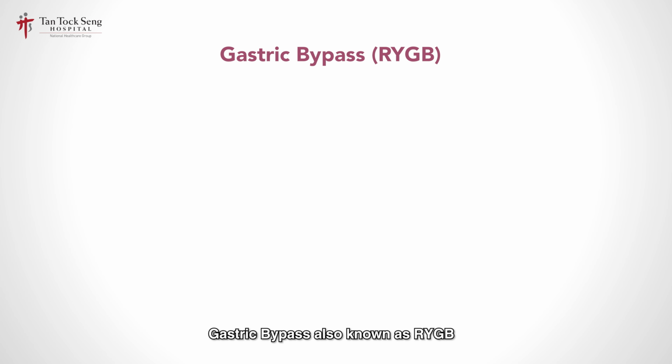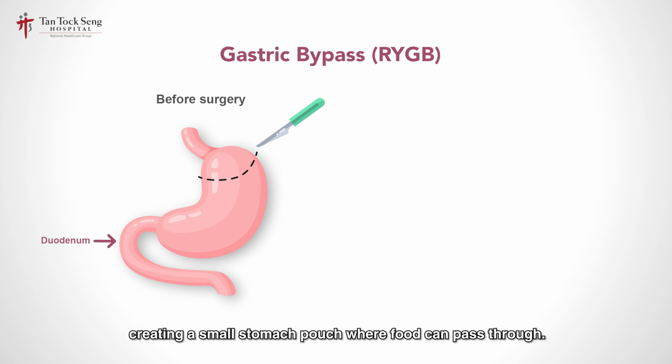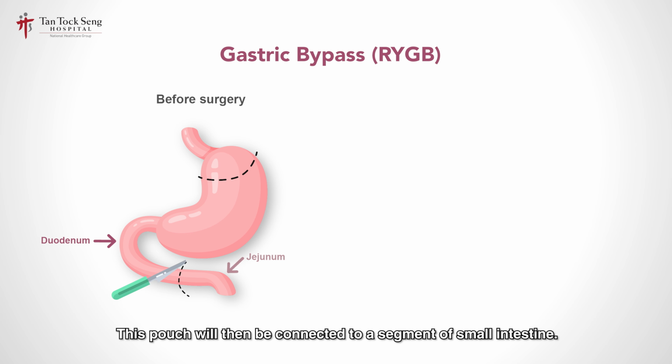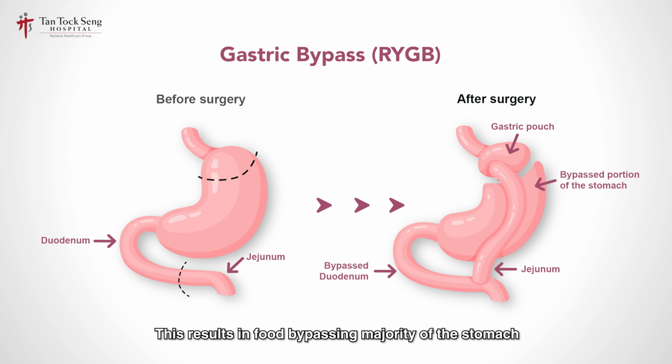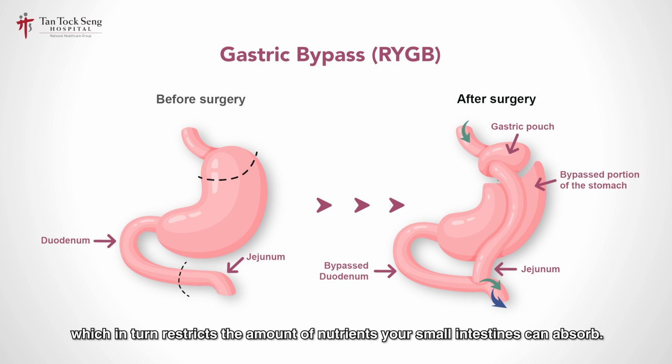Gastric bypass, also known as RYGB, involves using a stapling device to divide the stomach into two, creating a small stomach pouch where food can pass through. This pouch will then be connected to a segment of small intestine. This results in food bypassing the majority of the stomach and the first part of the small intestine, which in turn restricts the amount of nutrients your small intestines can absorb.